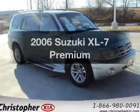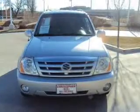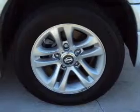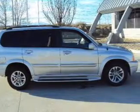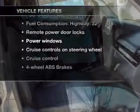Get noticed in this 2006 Suzuki XL7. If you're looking for an automobile with great attributes, look no further. With a solid six-cylinder engine that responds smoothly to its five-speed automatic transmission, premium wheels give a more luxurious look. You will appreciate the safety feature of anti-lock brakes. And with these notable features, you won't want to miss out on the opportunity to own this amazing ride.